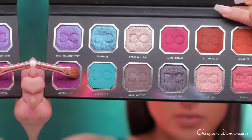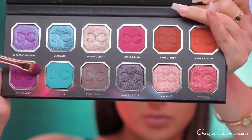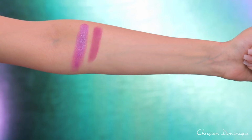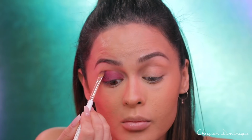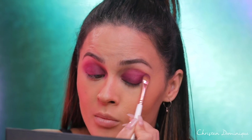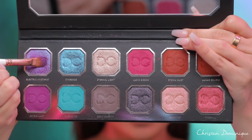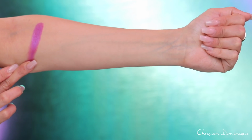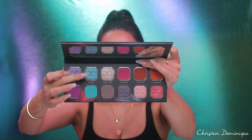So I'm gonna go into each shade now and just break down why and what it is, swatch it and everything. So the first one I'm gonna talk about is the bottom one, which is Astra Lust. She is a magenta. This one is a very vibrant pigment. It's a creamy pigment, which is really hard to get. I actually have Astra Lust all over my eyelid right now, and then I just blended it out, put more in the crease. This is all one color. And then right on top of it, I have Electric Amethyst, which is this really beautiful purple with teal flecks to match these 2 around it.